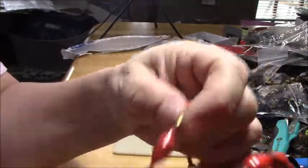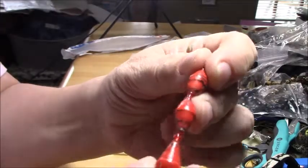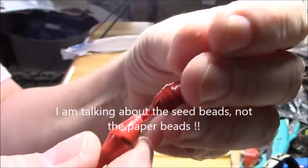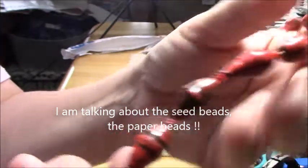Now here's some paper beads. They'll go in my paper bead collection. They have an old barrel clasp, so they're probably a little bit older. And then they have some nice red seed beads between them that are actually not too bad. They're not the best quality, but they're certainly not bad. But these are nice. They look like they might have been made out of a magazine and then painted red.